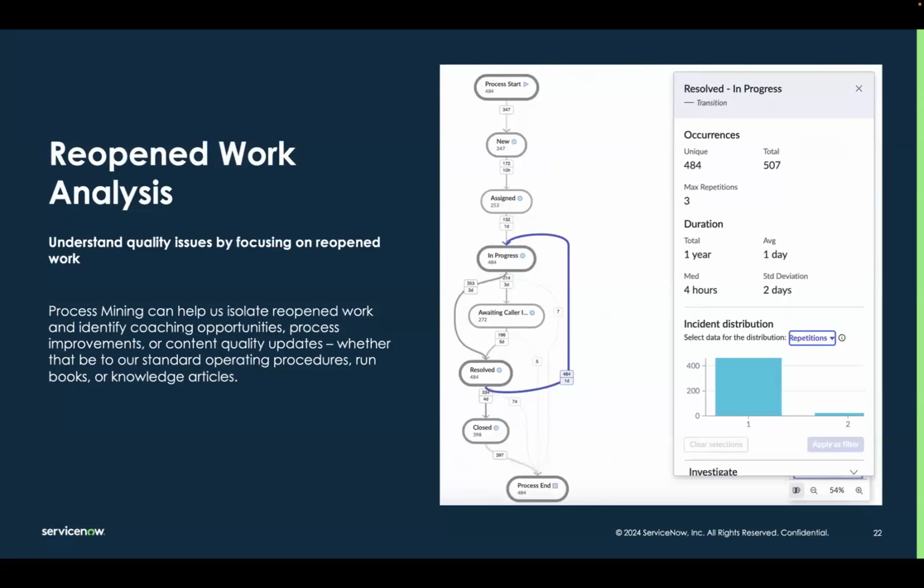Now, most workflows provide the opportunity for an employee, customer, citizen, or business partner to reopen a piece of work after it has been resolved if they're not satisfied with the response or if there's further action required. And regardless of the reason why the piece of work is reopened, this is probably not the optimal experience for the stakeholder, which will impact satisfaction metrics. And the fact that we didn't get it right the first time will also have a productivity impact.